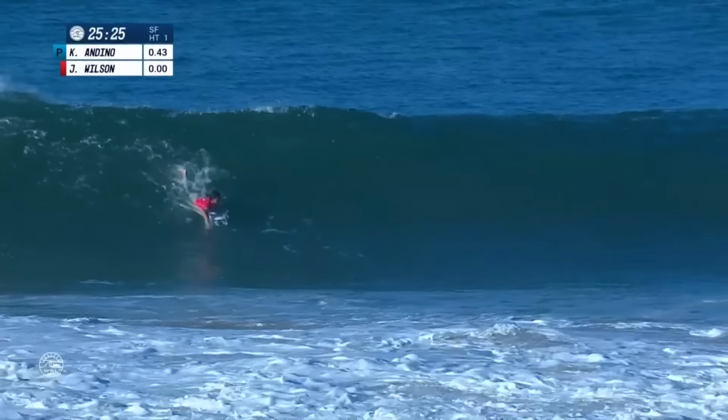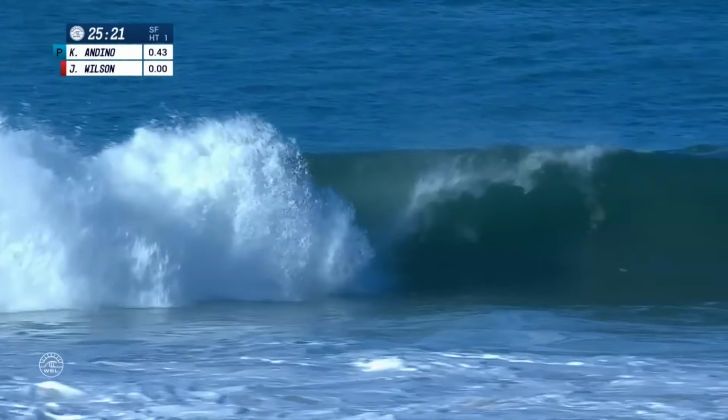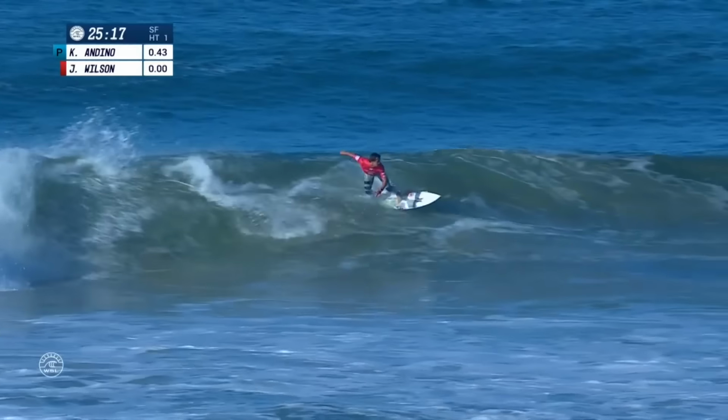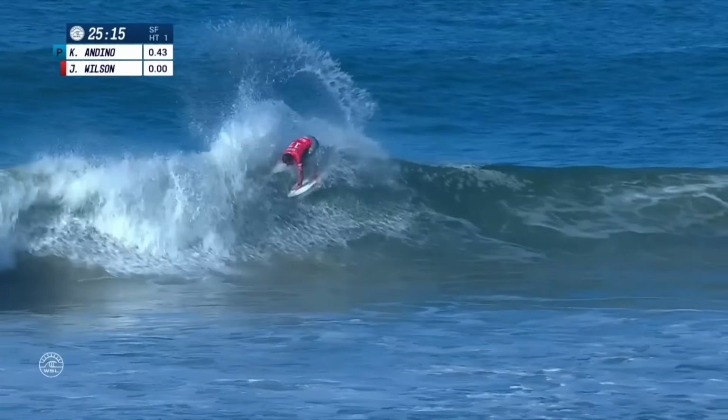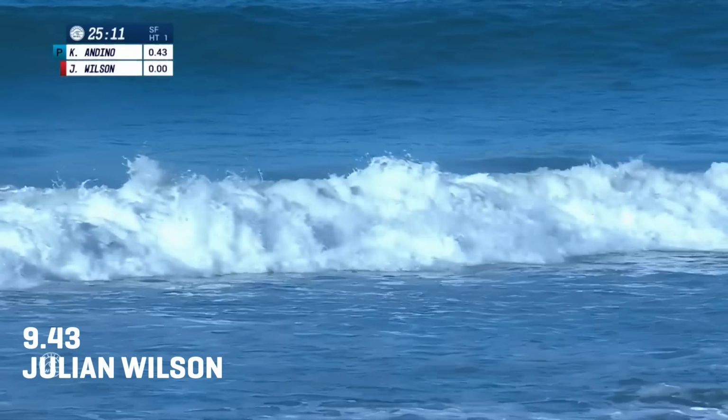Well done. Of all the quarterfinalists, he's been putting up the best numbers today, but at the moment we've got Julian well set up, and he's going to find an exit on his first ride. So a beautiful barrel to kick this one off, and room to move down the line, and looking freed up on the open face with that new equipment.